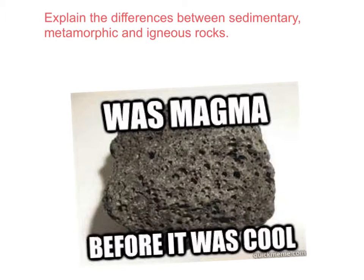Welcome back, Year 8. Today we're going to continue looking at the same learning objective that we've been looking at in the last video, which is the differences between the types of rocks. In this video we're going to be looking at igneous rocks. So already, can you remember what an igneous rock is?